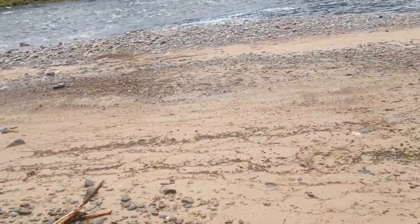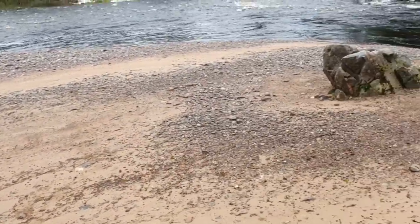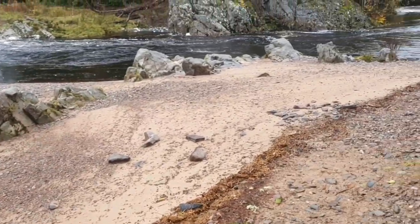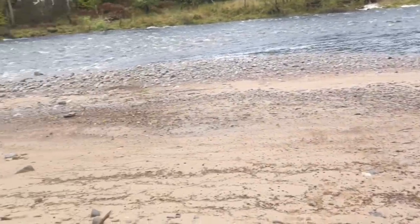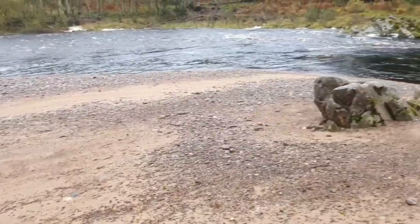Just come down to the riverside and you can see that the river has come in a lot overnight and then receded again. You can tell because all of our footprints have gone. This is where I came down and filled the water up. There's absolutely nothing left of those footprints. Right, let's have a wash.